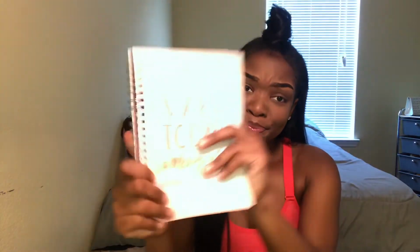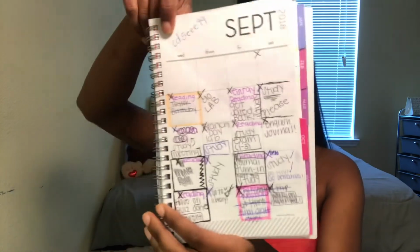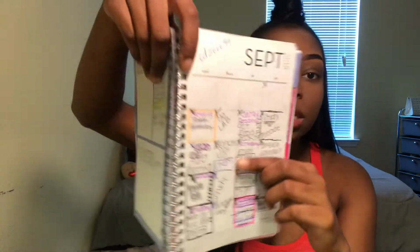Planners. Get one or two. A piece of what my planner looked like. Okay, when we was in school. Highlight everything.